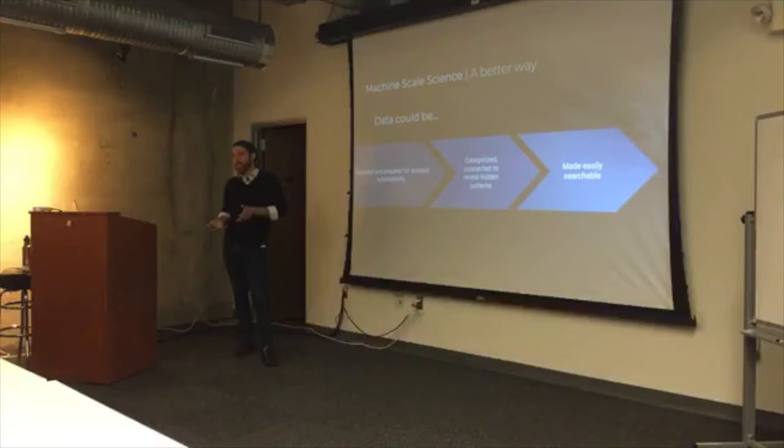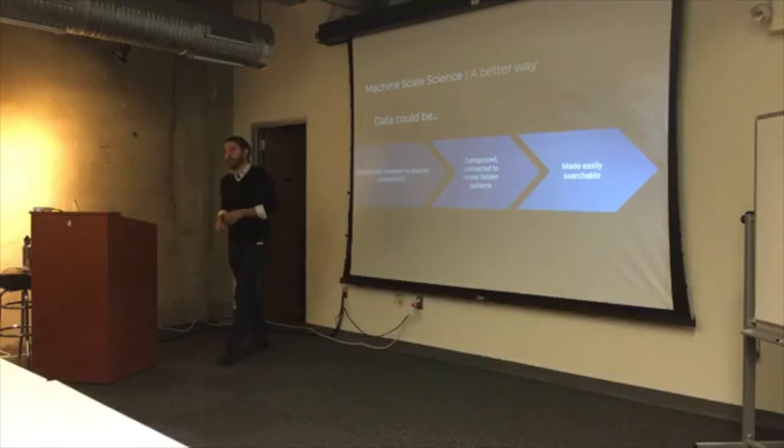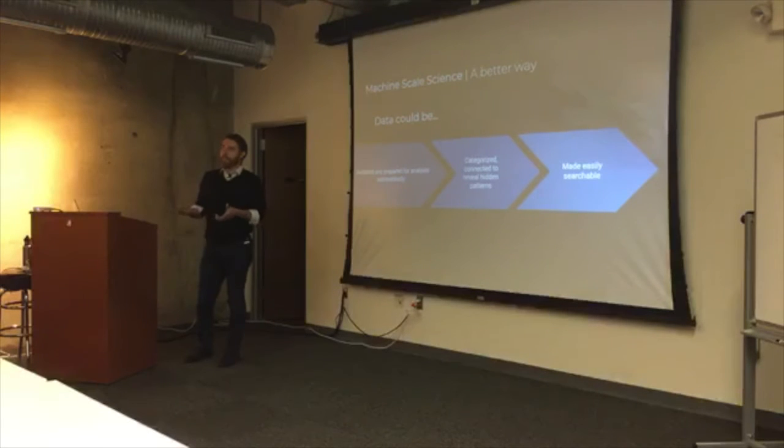Science doesn't have to be that way, though. Data can be validated and prepared automatically as it's captured. Systems can understand what data is and how it relates to other things and make connections automatically to uncover hidden value. And ultimately, data could be as simple to search as the web is with Google. In that world, data scientists would be free to focus on their analysis, and researchers could focus on their work rather than on the challenge of organizing data.